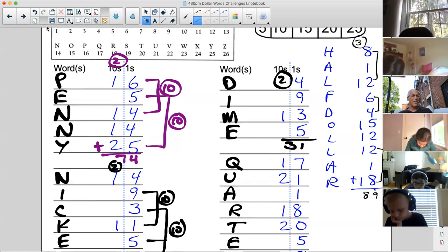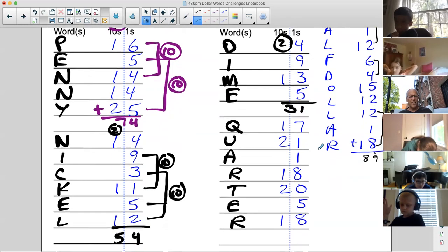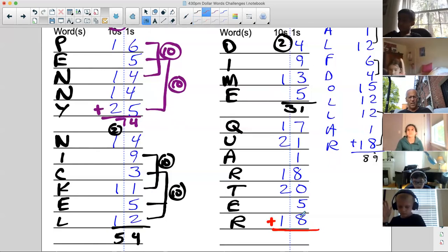Okay, what did everybody come up with? Who found values that are not dollar words? William, what did you find? I did find the dollar word. Oh, and which one was it, buddy? It's quarter. A quarter is a dollar word. Dude, what was your strategy?